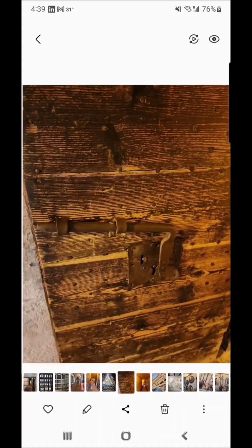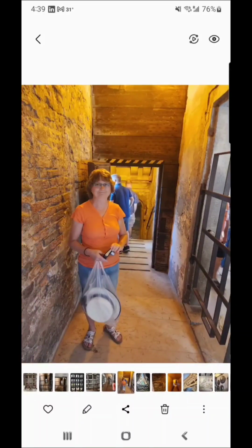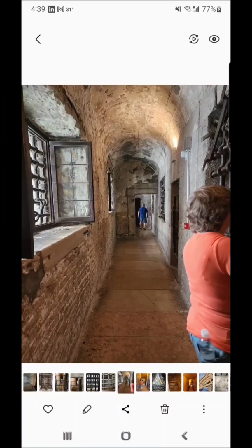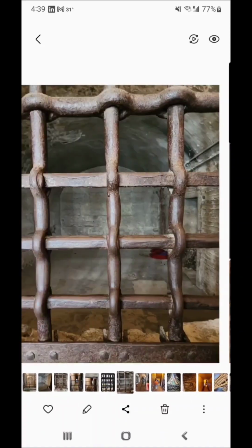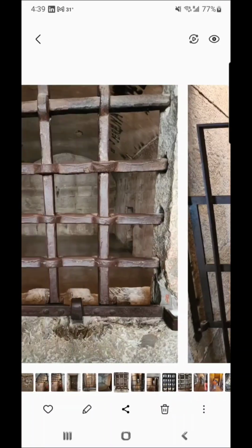So now we're going to visit the dungeon. This is called the Bridge of Sighs. Not the bridge that you see, but we're actually on the bridge. When they were condemned to the prison, this was the final thing they did before they walked into the prison gates, and that's why they called it the Bridge of Sighs, because it was supposedly their last sigh of free air. Freedom. And here's some of the bars, some of the cells. And they just shoved as many in there as they could get.